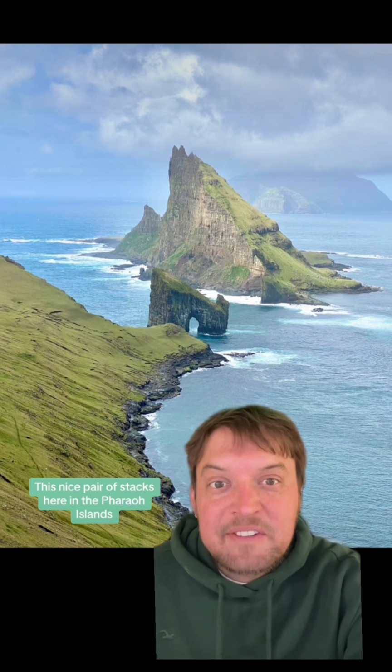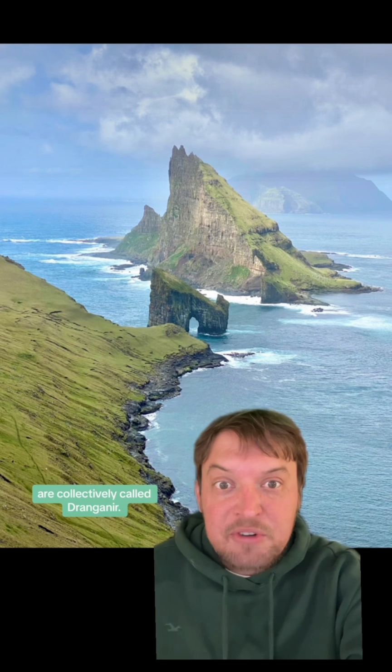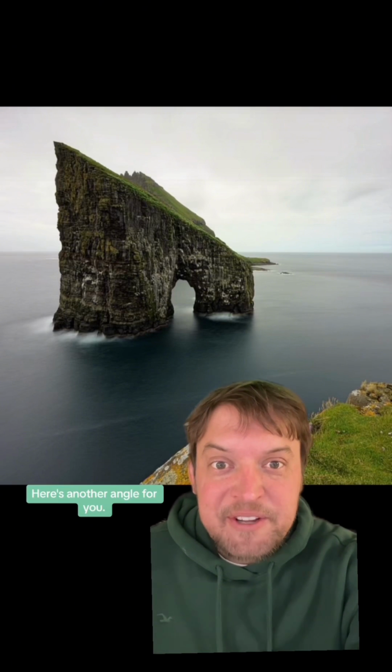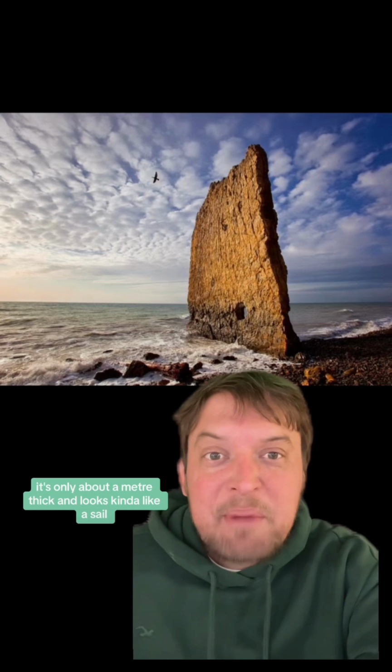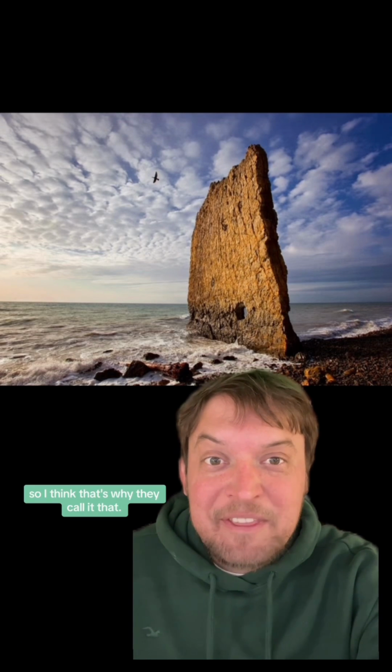This nice pair of stacks here in the Faroe Islands are collectively called Drangarnir. Here's another angle for you. This one off the Russian Black Sea coast is called Sail Rock. It's only about a meter thick and looks kinda like a sail, so I think that's why they call it that.